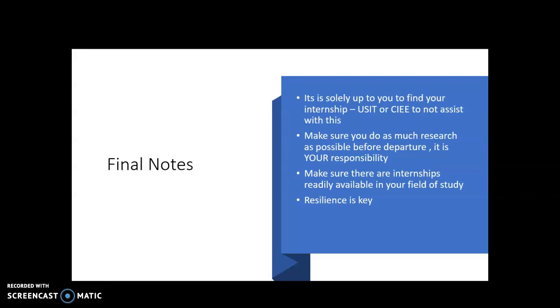And resilience is key also to note. If you don't get one internship, you just keep at it. You keep at it, you keep at it. Resilience is one of the most important words you will learn throughout this whole process. And that's it. So good luck on your internship search.